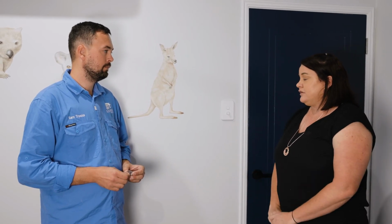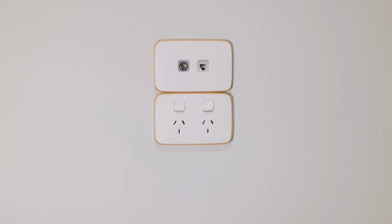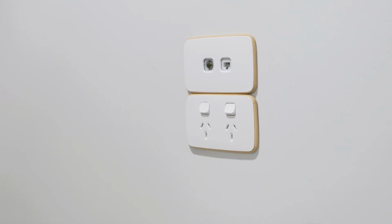Is there any important future renovations in electrical work that we should be considering when designing your kid's bedroom? Yep, so connectivity, so either an Ethernet port or TV port on your wall for TVs or smart devices.